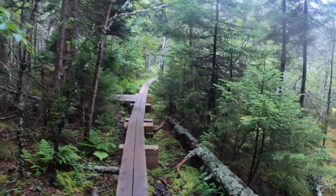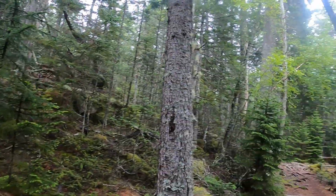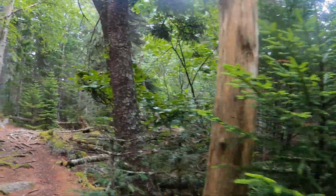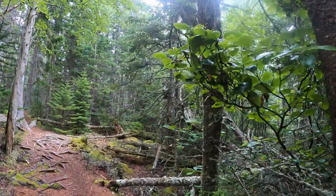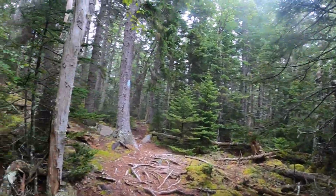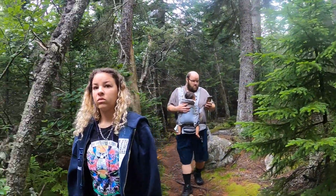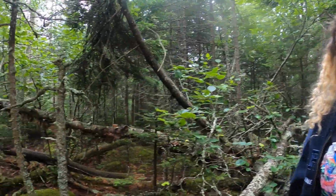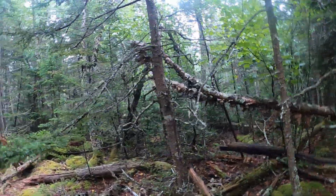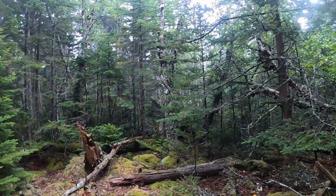It is 5 miles, so we'll see. We just made it down that. And now we are down here in the forest. It's really pretty. Everybody's having a good time. We're just taking it easy today. Not in a big hurry to get this done.